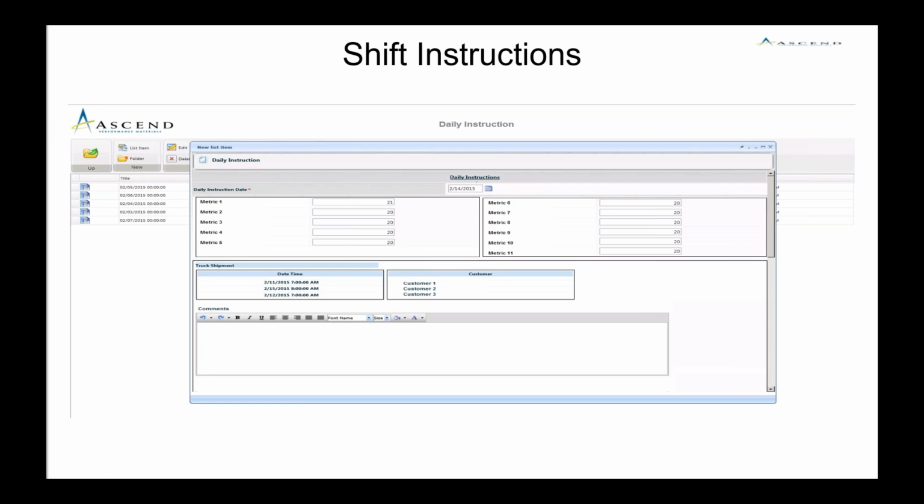we'd have something that the unit would have to click on. The board operator, or all the processors, depending on how it was programmed, they would acknowledge reading those instructions. So that created some accountability, that on the very main dashboard where it said daily instructions, that would be red until that board person had actually clicked on that and read those instructions.